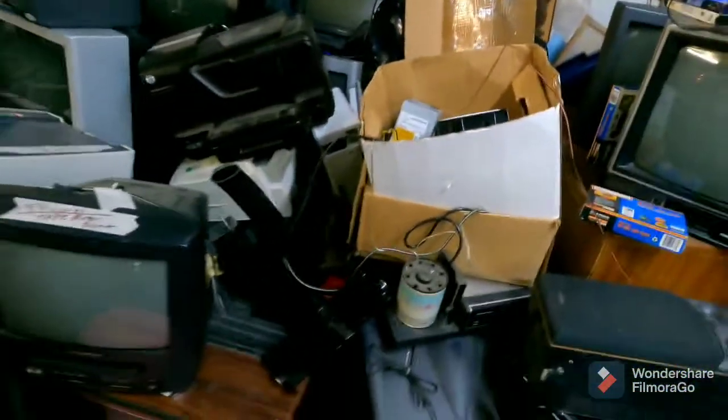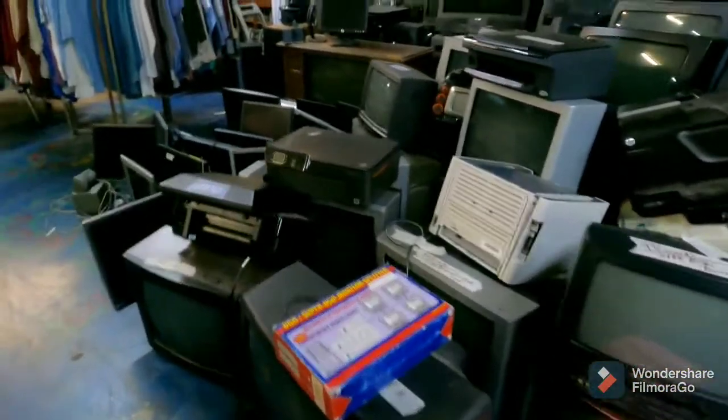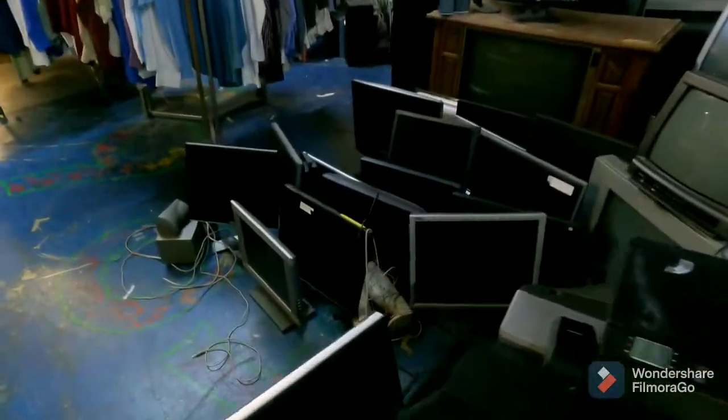He's got a lot of stuff back there that'll really cut you. Yeah. Do a lot of things back there. Yeah.